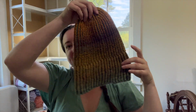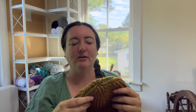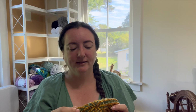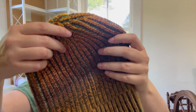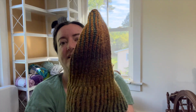So I fixed it. This is what it looks like now. As you can see, it's a much more reasonable size. I was really surprised by how much it grew in length. I would have thought brioche would have grown width-wise, but it was the length that was absolutely out of control. So let's go ahead and try it on. The bottom edge is a little wiggly. The fabric got nice and dense, but I didn't lose any stitch definition, and I had no problem with it being felted to itself. That was a non-issue.